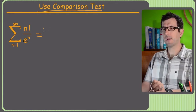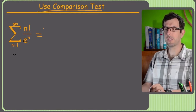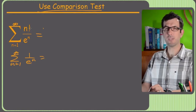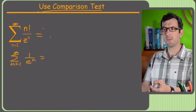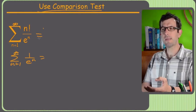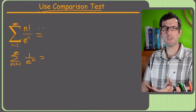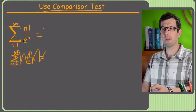I'd be tempted to compare it, because I have an e to the n, to the geometric series of 1 over e to the n. The problem is this n factorial is going to mess that up. So n factorial obviously makes the numerator bigger, so it's going to be hard to find the matching terms. Then even if it worked out, it's going to be a lot of math. And conversely, if I tried to find something with n factorial in it, well gosh, I don't even know one of those. So it turns out this is just really badly suited for the comparison test.